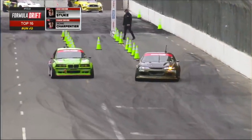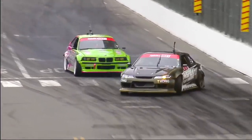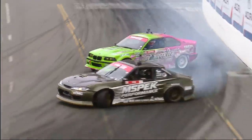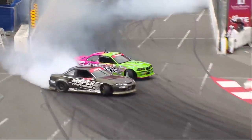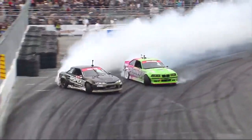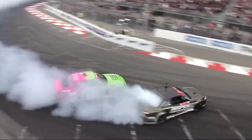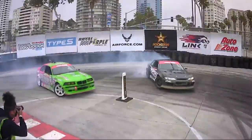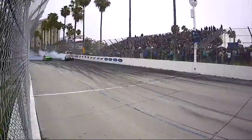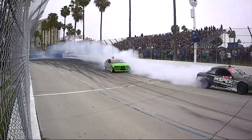Here we go. Daniel Stuckey, Rome Charpentier, as now Stuckey out front. M-Spec Performance S chassis comes into view and gets almost all the way out there. Ooh, look at that. Wow. Stuckey taps the wall. Look at Rome, getting aggressive, out for the touch and go. Oh, Rome dives in on the inside. He gives himself a little bit of room there. He knew that he didn't have the right line.